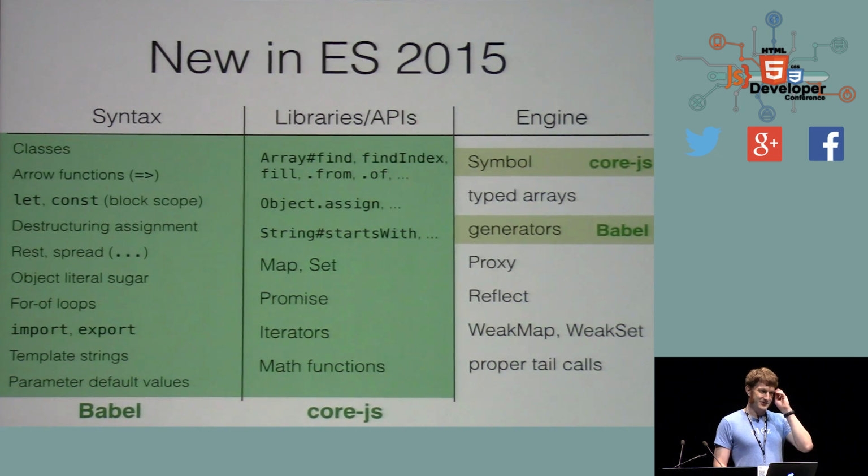And then in the engine category, Babel has a way to do generators, but it's kind of a tricky transform. And Core.js provides a version of Symbol. OK, so I'm going to talk more about a few of these features as examples. But first, let's go back to talking about transpilers, because I said, OK, we can transpile these things.